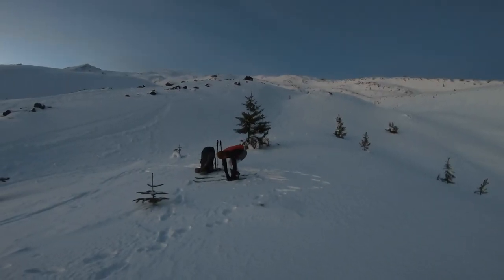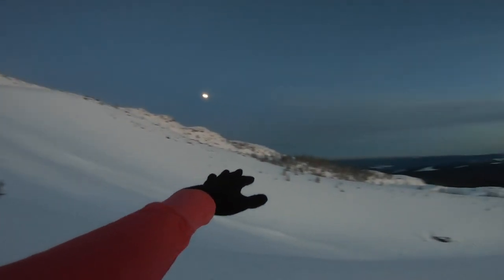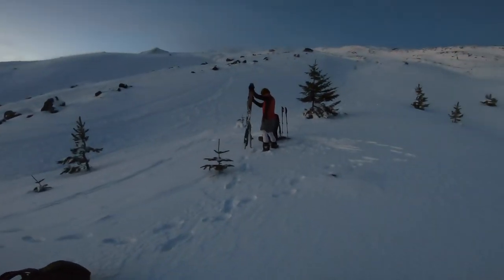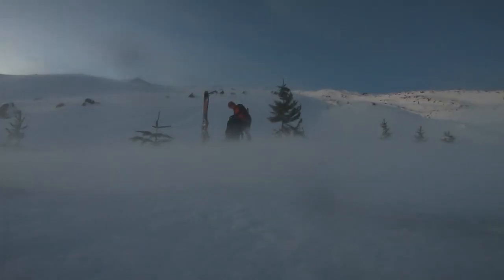Alright, we have arrived at our camp spot right here. It's really flat and we get a nice 360 panorama. Look at that. It's getting cold. Dang. Okay, I'm gonna set this up. You guys can watch us set up camp.